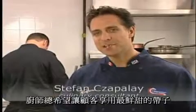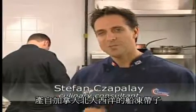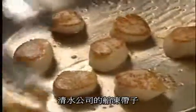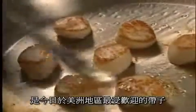Chefs want to give their customers scallops with the most flavor. You cannot compare these scallops caught in the Canadian North Atlantic to those caught anywhere else in the world. These scallops are the most flavorful and attractive scallops on the market today.